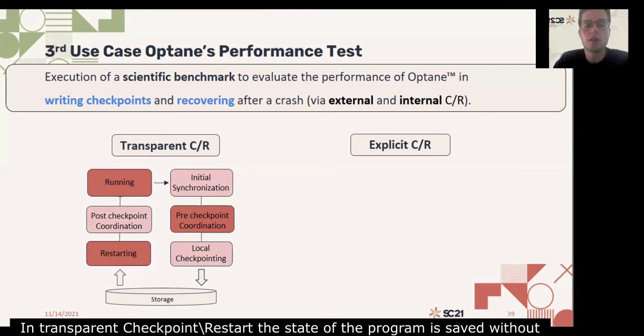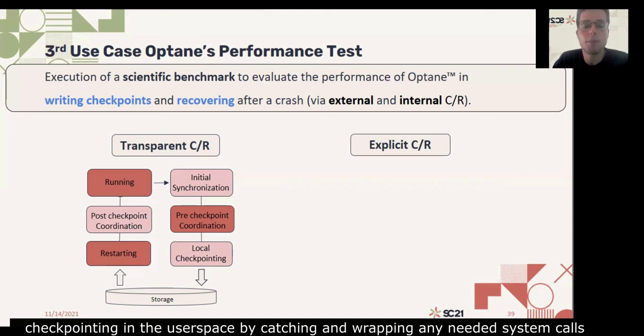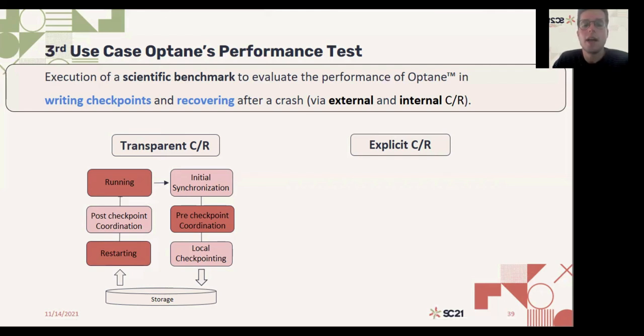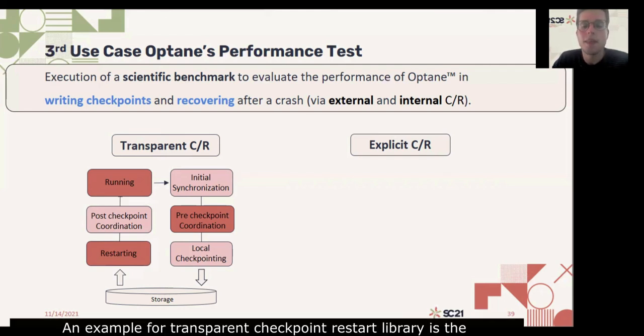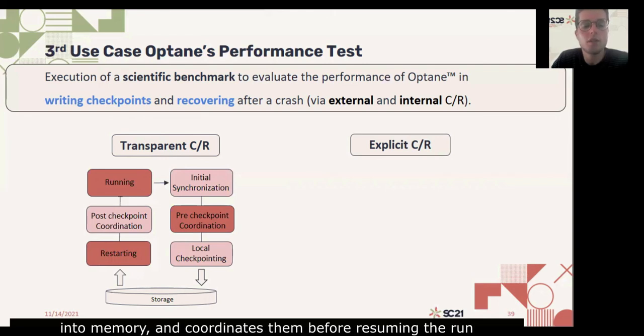In transparent checkpoint restart, the state of the program is saved without any knowledge of the application or intervention from the programmer. A possible implementation of such approach might be based on checkpointing in the user space by catching and wrapping any needed system calls in order to continually track the state of the program application. An example for transparent checkpoint restart library is the distributed multi-threaded checkpointing library, DMTCP. To perform a checkpoint, the library synchronizes and coordinates between the parallel computation processes, captures the system calls, and saves the checkpoint locally. When restarting the processes, the library loads the checkpointed processes into memory and coordinates them before resuming the run.